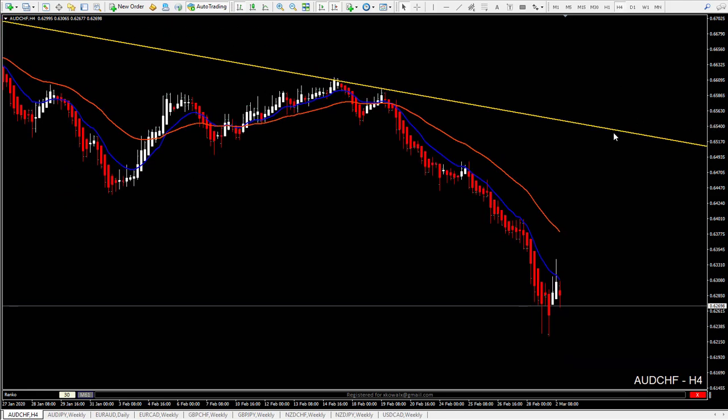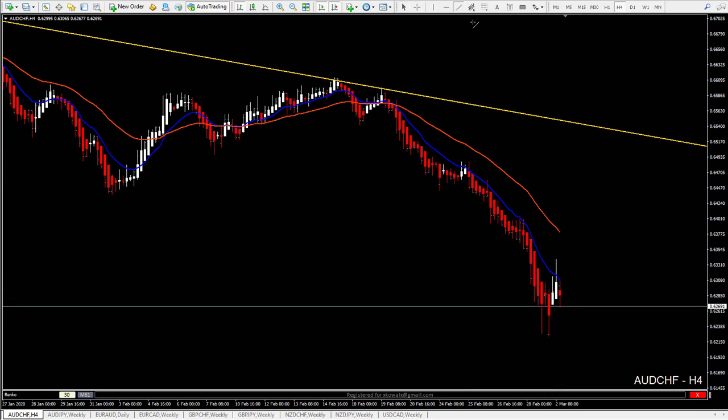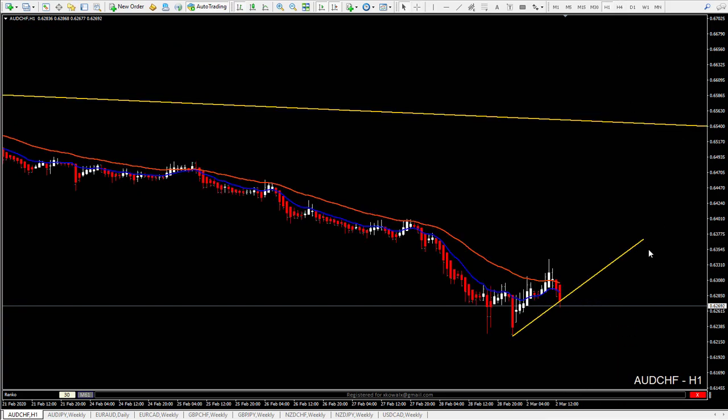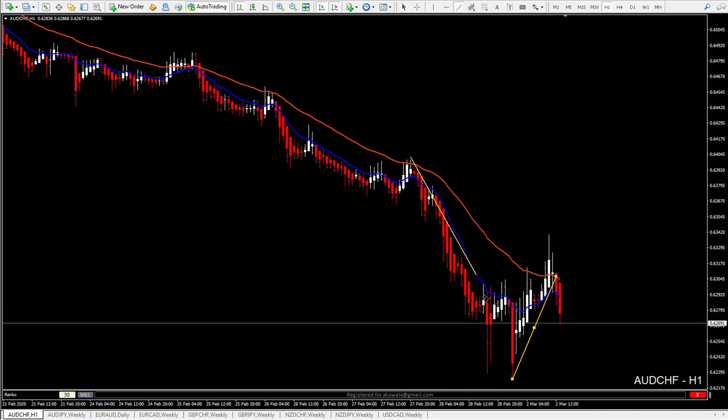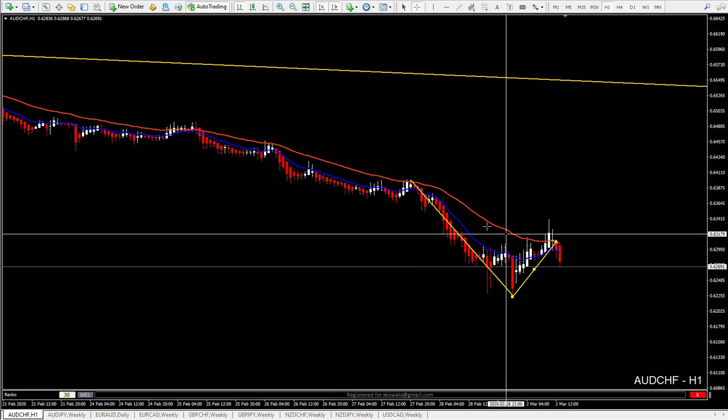If you look at the 4-hour chart, we see that price just went really fast without any retracement. So right now, only a retracement back to the 36 EMA on the 4-hour chart, then look for the sell scenarios. On the 1-hour time frame, for intraday scalpers, we still have a retracement back to the 36 EMA.